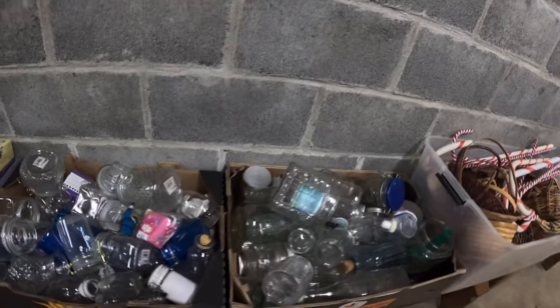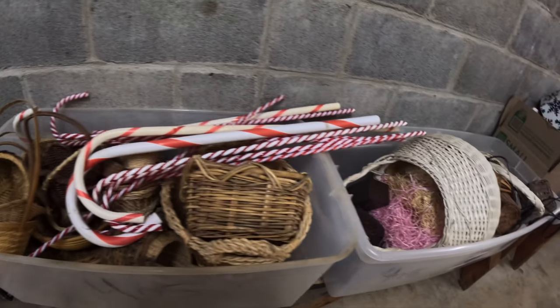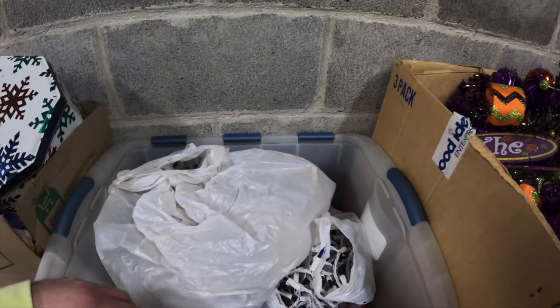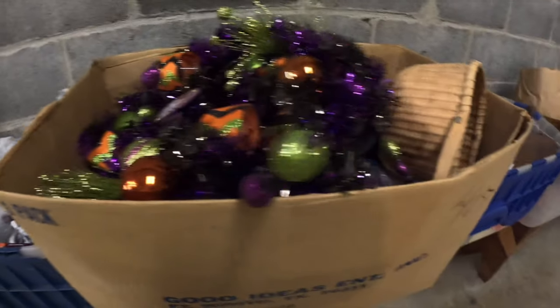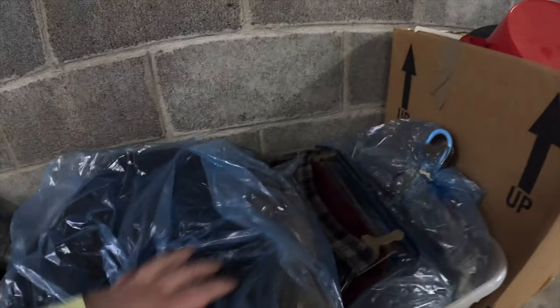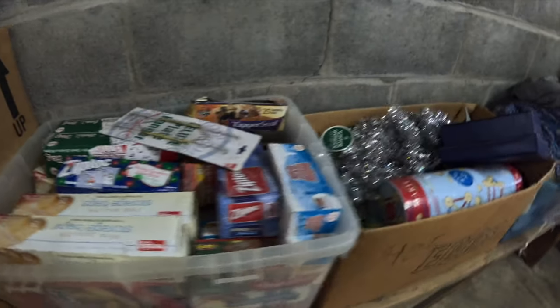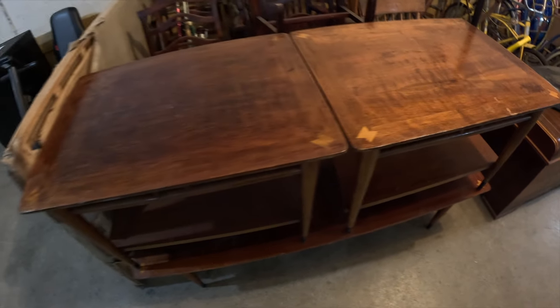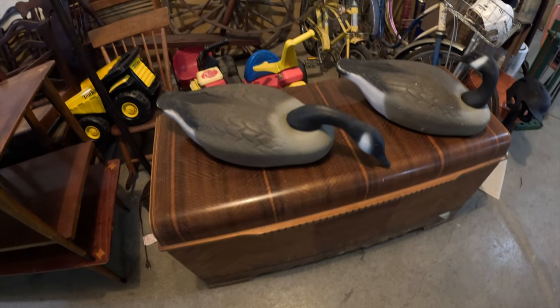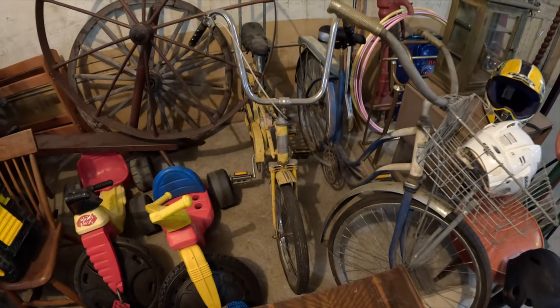So sometimes the box lots shock you a little bit, but for the most part, you can get some good deals in here. Lots of baskets, Christmas lights, wreaths, just all sorts of stuff. Here's some clothing, new with the tags. Some more Ziploc bags. Nice coffee table and table set. See the chest. Cool bikes.